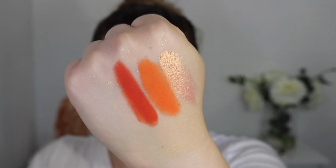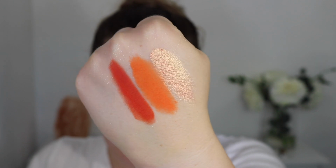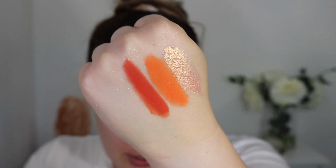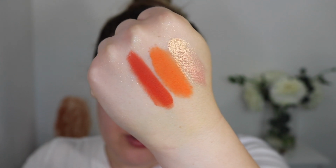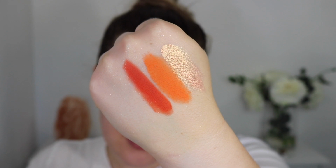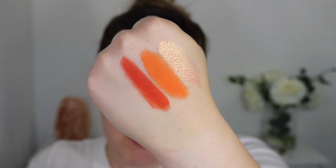This is the shade Itsy Bitsy. Colourpop describes it as a bright true red. Honestly, I don't really think it pulls red. I would say it's a really deep vibrant coral or a really deep vibrant orange. I don't really think it pulls that red. So yeah, that is the shade Itsy Bitsy. This is also not approved for use on the immediate eye area.